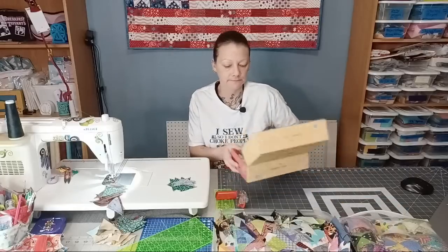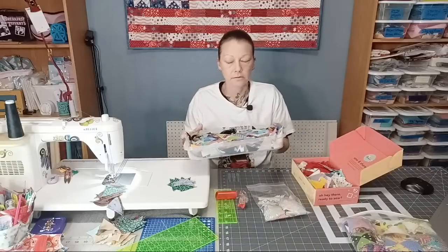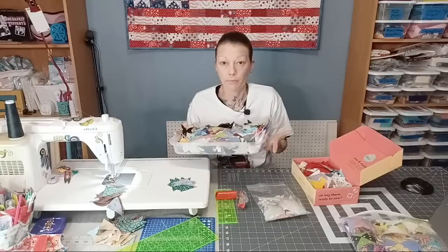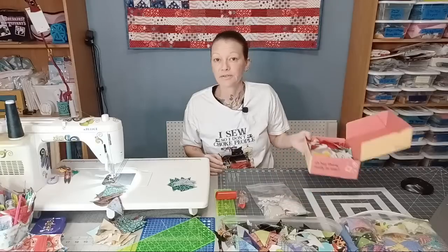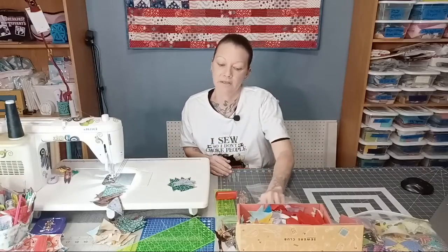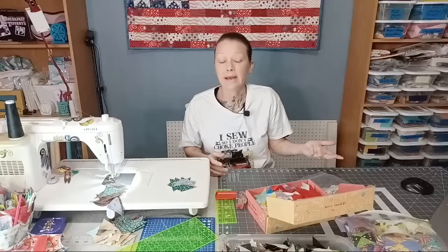And then I have this box filled with triangles and this bin that has those triangles plus some big ones that ended up in this. I don't know how that happened, but it's all the triangles from whatever they were from, all in these bins that I've been slowly sewing together over the years, so that someday I'll be caught up and I can actually make something with all of this because there's so much. So that's what I'm going to be sewing today while we hang out.